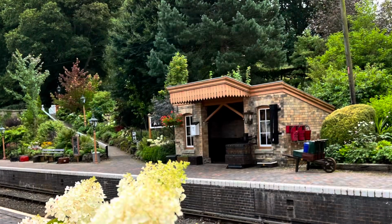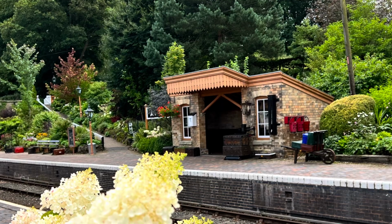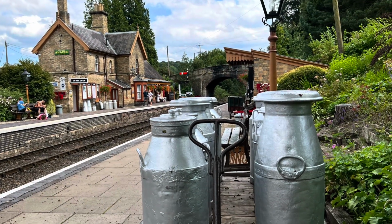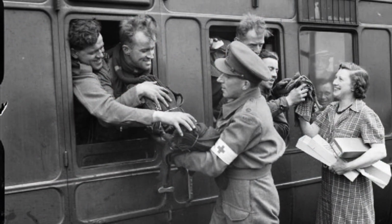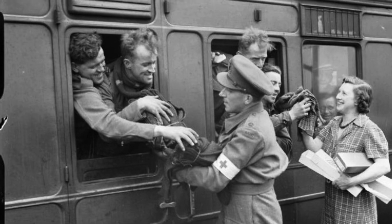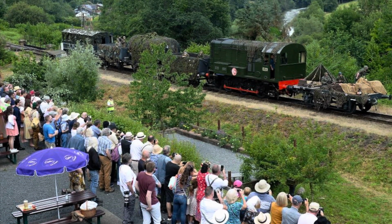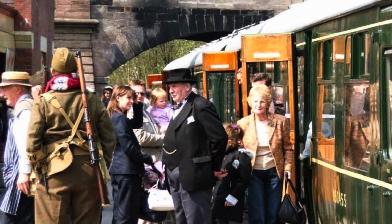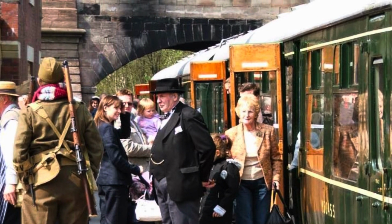Arley has always been a quiet and peaceful location, although all of that changed back in early 1944 when around 5,000 troops arrived on troop trains from ports in the northwest of England and also from Scotland. And the troops were here for training at a couple of nearby camps for the upcoming D-Day operations.